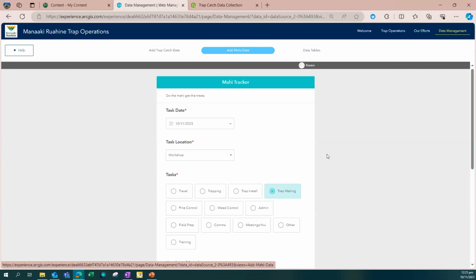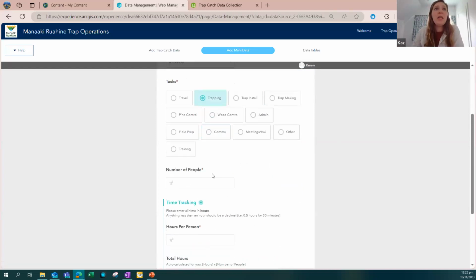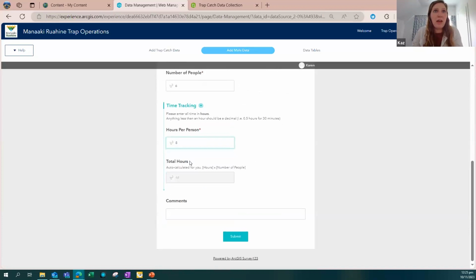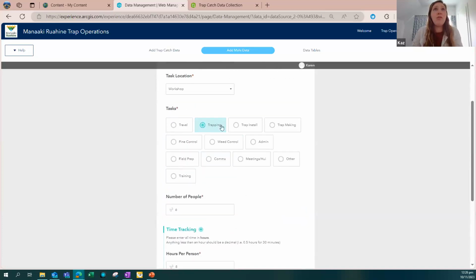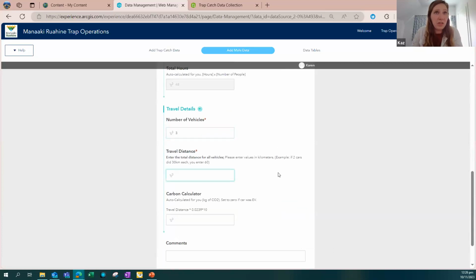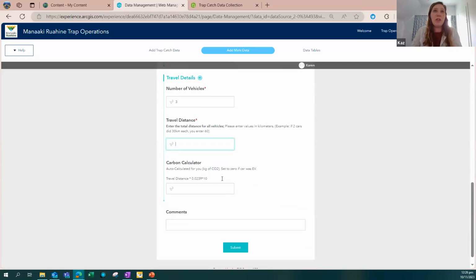Kaz, with this particular form, is this just something that they would fill in after the fact? Presumably, like, I worked a 5-hour shift and then put that information in and it gets logged. Yeah. When they put it in, it's just one person, and she'll say, okay, we went trapping. There were 6 of us, and we were all out for 8 hours, and then it'll calculate that for you. And then you can put comments in as well. If you drive, there's a different form, the Travel one. For that, you say the number of vehicles that went out, the distance, and it does a carbon calculation for you.